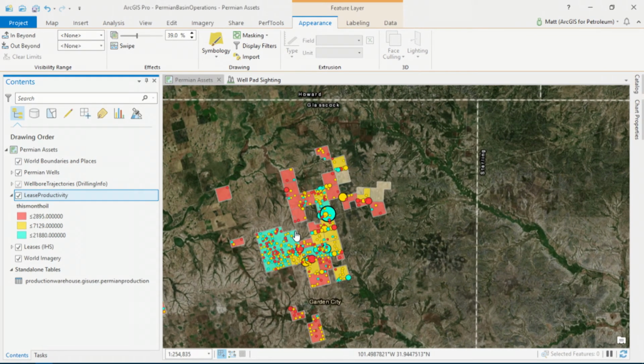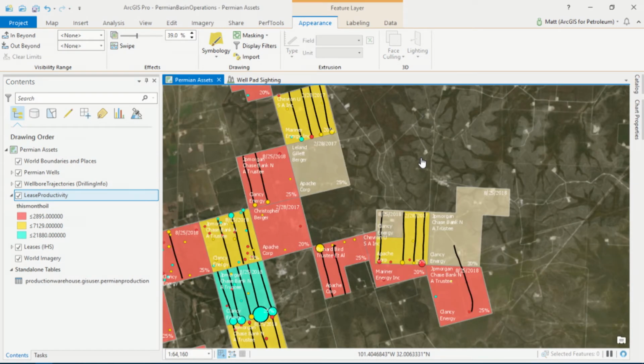On my map now, I can see in the green color both largely producing leases, which are large in area, as well as ones that have highly productive horizontal wells on them. But what I can also see is that we have a number of leases that don't have any production associated with them. So I need to understand the status of permitting on these leases.